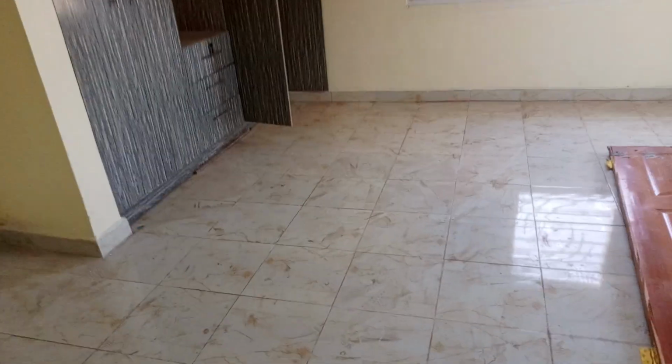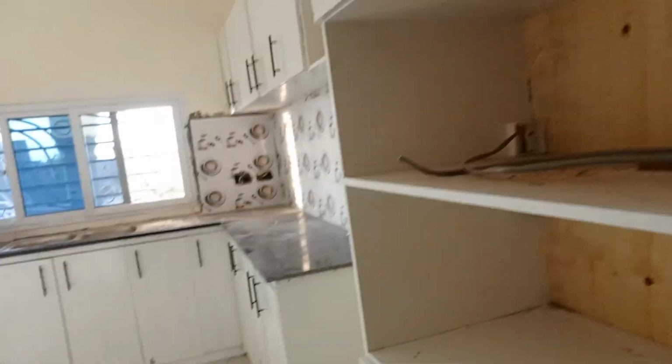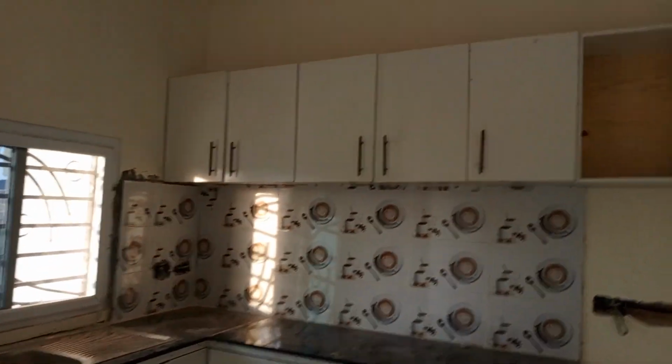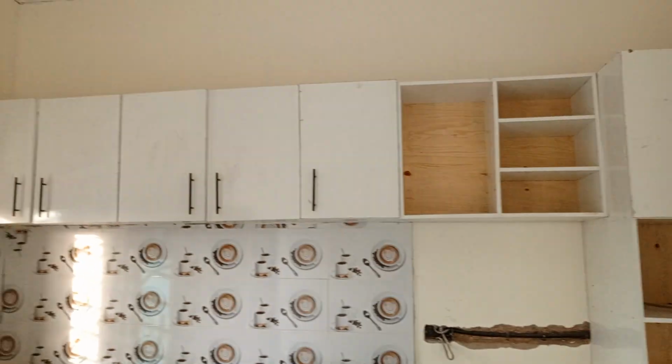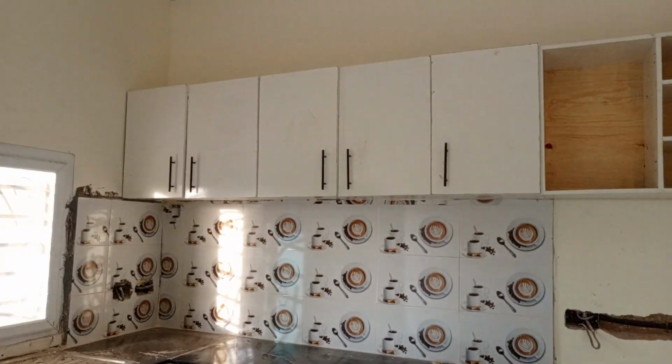So I will lead you towards the kitchen, and then I will show you how we have done it. So this is the kitchen, guys. We have done our installation for the lower cabinet and the upper cabinet.